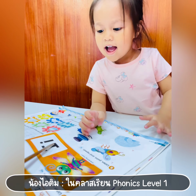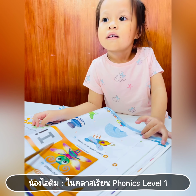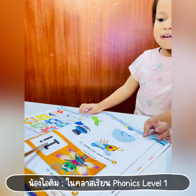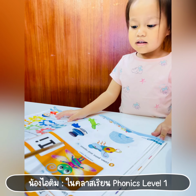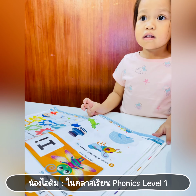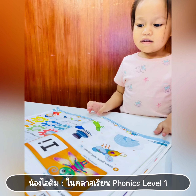So, what letter is it? I. Very good. What's the beginning sound? I. Very good. So, where is the iguana? Where is the iguana? Very good. Where is the igloo? Igloo. Try pointing to it for the teacher. Yes, excellent.